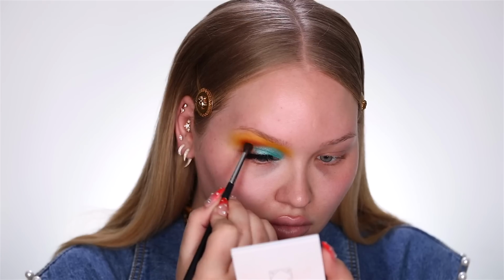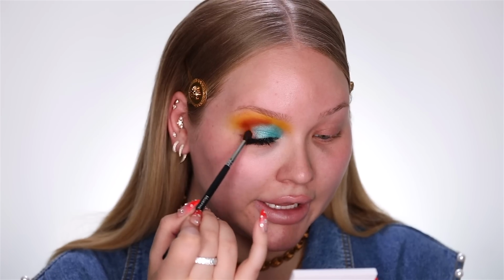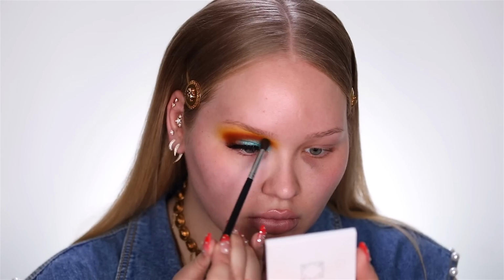Now it's time for the crease color, and I wanted to do a nice sort of brown shade. I am going into the brown from the Zulu. Blending or applying shadows with lashes on is a challenge because I'm pushing down the lash first and then I'm like, oh, now I can reach it.